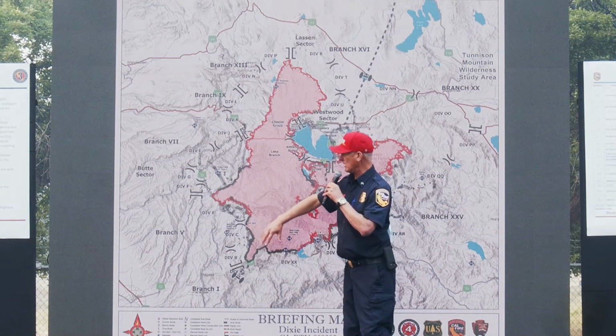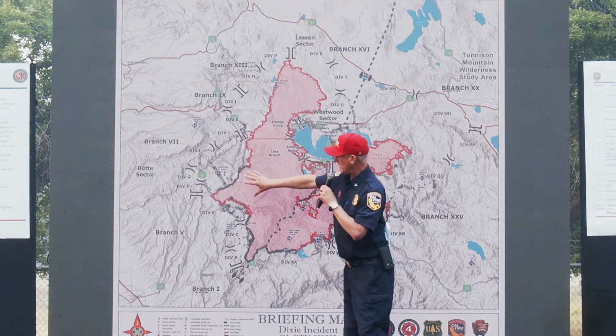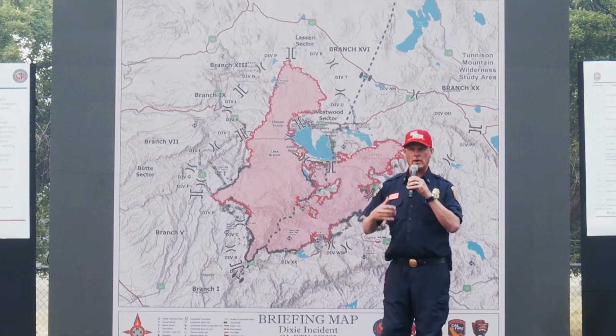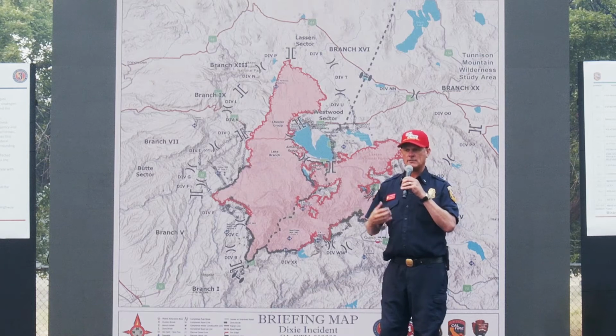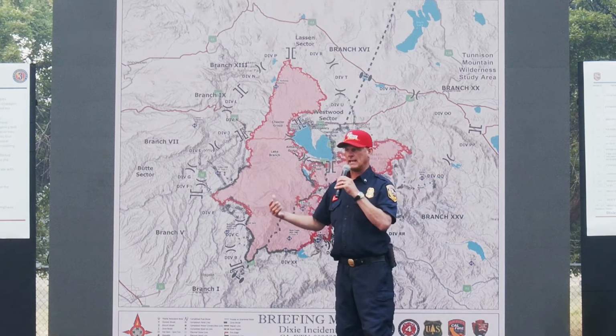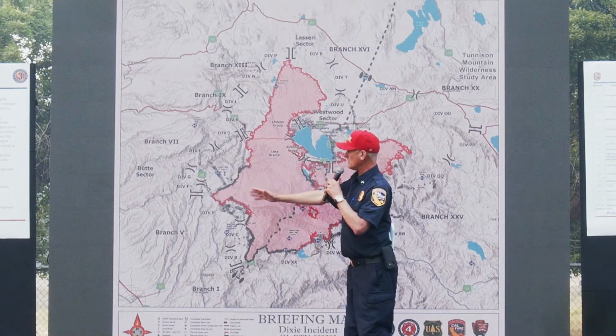That's looking really good. Moving into our Branch 5 and up this way of the fire, again, we are in aggressive mop-up in that area. It's continually looking better, and we are looking at moving more into a patrol status in the next day or so, and that's very good news there.